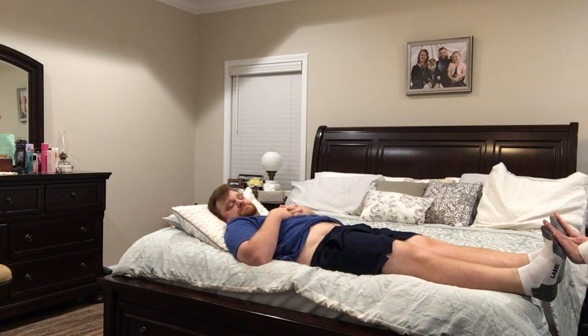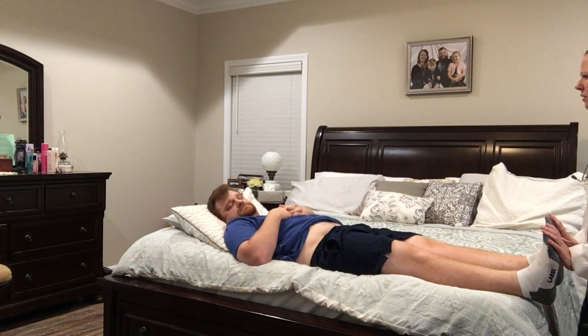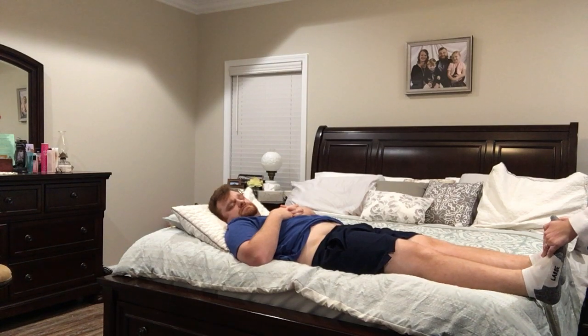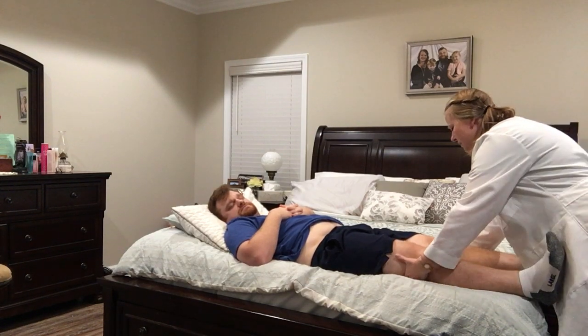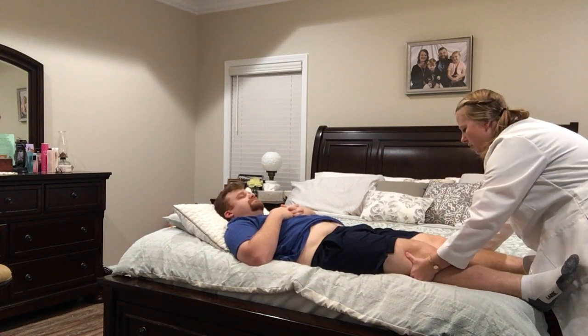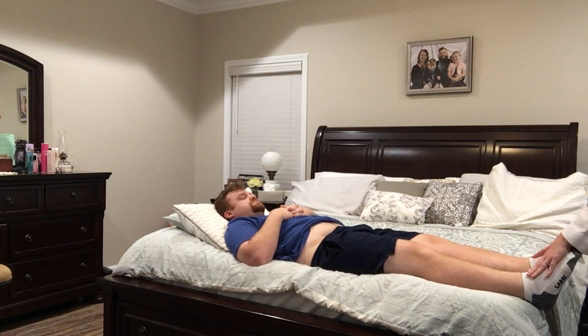We are assessing the strength to both legs. Push down like a gas pedal. Pull up. Strength is bilaterally equal. Check the pulses. Femoral up here. Popliteal, pedal, and the dorsalis pedis back here. Okay, they're both bilaterally equal and grade 2.